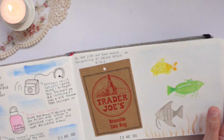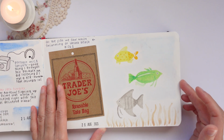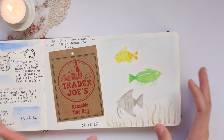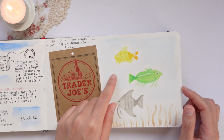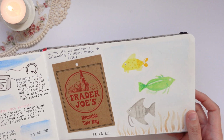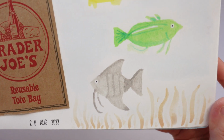And then here, so during summer we went to Obara Beach in Chiba, and it's one of the clearest beaches we've ever been to, and we really like snorkeling there. And I just painted some of the fish that we saw during our beach trip.